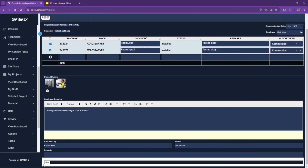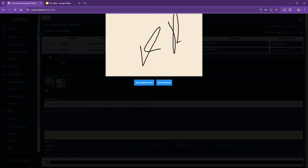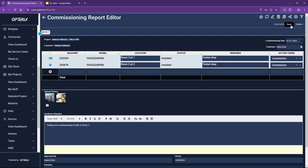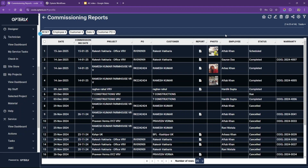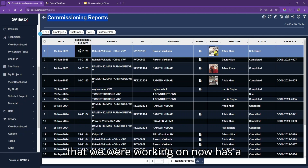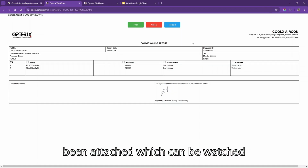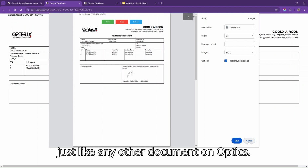And you can take a signature of the person on the customer side who is authorizing this and save. So that's how you prepare a commissioning report. We are back in the commissioning reports screen, except that this commissioning that we were working on now has a commissioning date on it. A report has been attached which can be watched and printed on an A4 sheet just like any other document on Opterix.